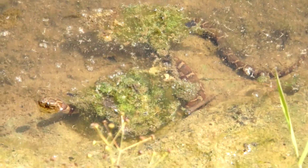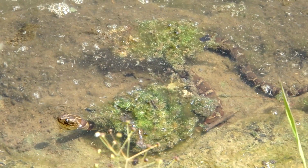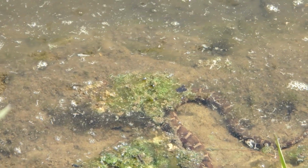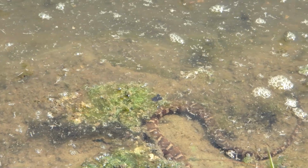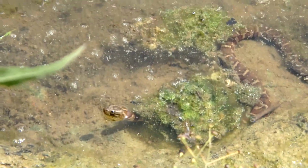I don't know if that's a moccasin or a water snake. So if you know, stick down in the comments there. I believe the two are similar looking. Moccasins, I believe, are aggressive. So I'm assuming that this is just a water snake. I've seen 2 of these so far, but super cool to see.